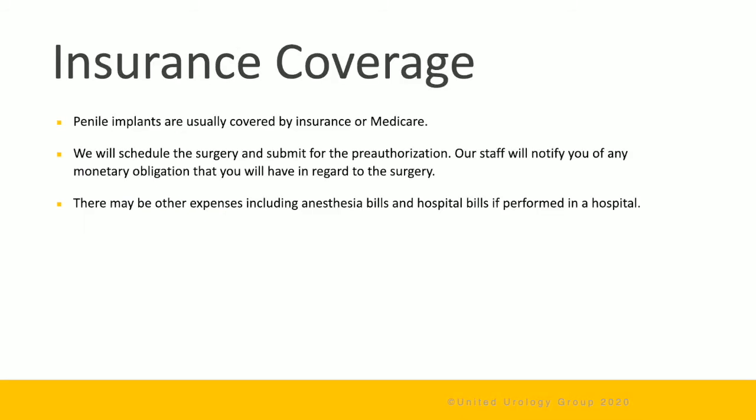Penile implants are usually covered by insurance or Medicare. We will schedule the surgery and submit for the pre-authorization. Our staff will notify you of any monetary obligation that you have in regard to the surgery. There may be other expenses, including anesthesia or hospital bills, if the procedure is performed in a hospital.